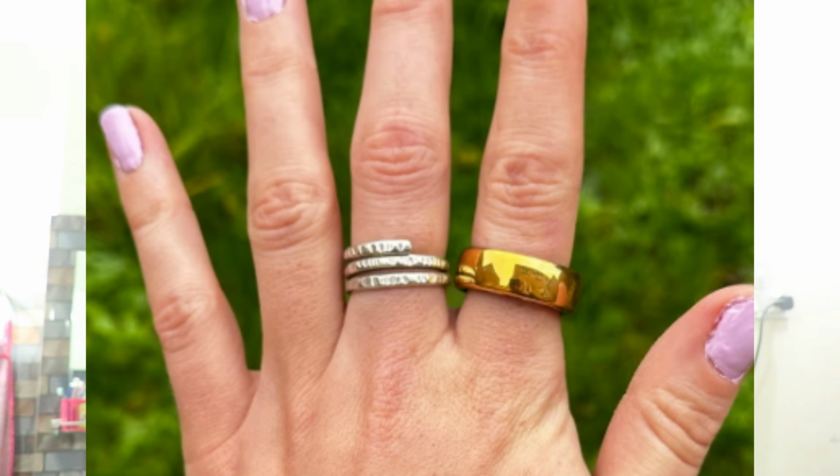The Evie Ring user guide emphasizes the importance of proper ring orientation. Make sure the sensors are positioned correctly against your skin.